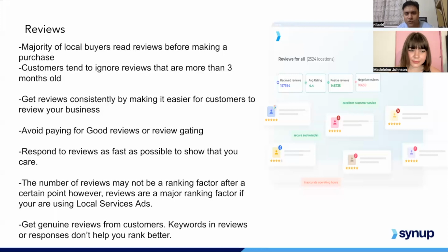Reviews are also a major ranking factor if you are using local services ads. I think that's the topmost ranking factor for local services ads. Maybe that's the reason why people are buying reviews left, right, and center, especially the ones who are running ads. Genuine reviews from customers matter. Review consistency also matters when it comes to your ranking.